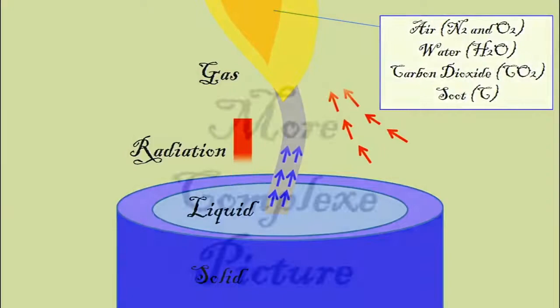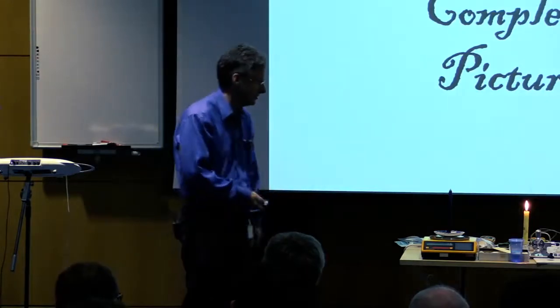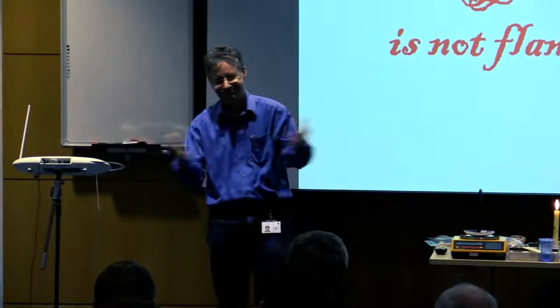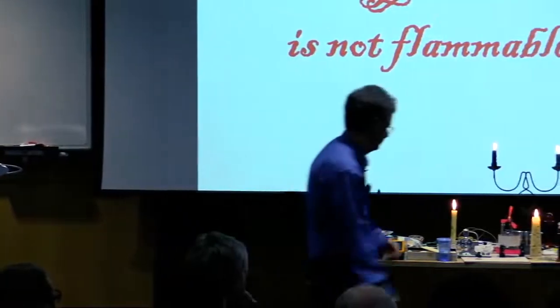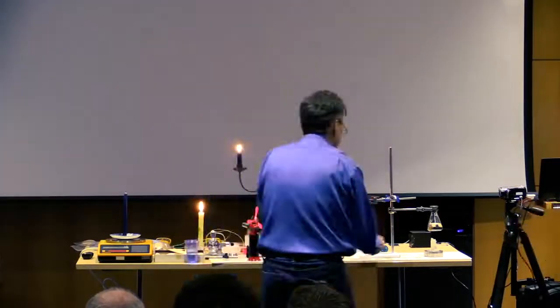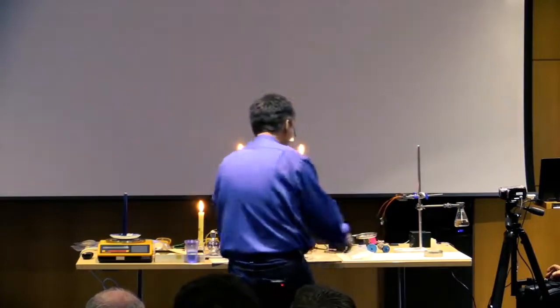The air coming up, all this crazy stuff going on, but there's a problem that makes us need a more complicated picture, and it's a very simple problem for me to demonstrate. The problem is that wax is not flammable. So, Andrew, can we switch to magic camera view? We shall endeavour to. I spent the morning shaving a candle, and can we get a view of some wax?